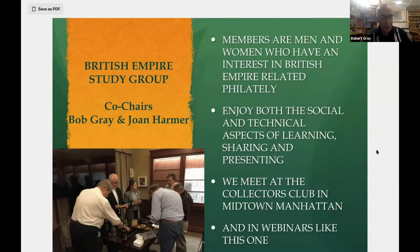My name is Bob Gray, and I co-chair the British Empire group with Joan Harmer. We are a group of men and women who have an interest in British Empire-related philately. We particularly enjoy the social and the technical aspects of learning, and we meet in good times at the Collectors Club in Midtown Manhattan, and hopefully soon we'll be back in our clubhouse. And we also meet in webinars like this one. We're very glad you could join us this evening.